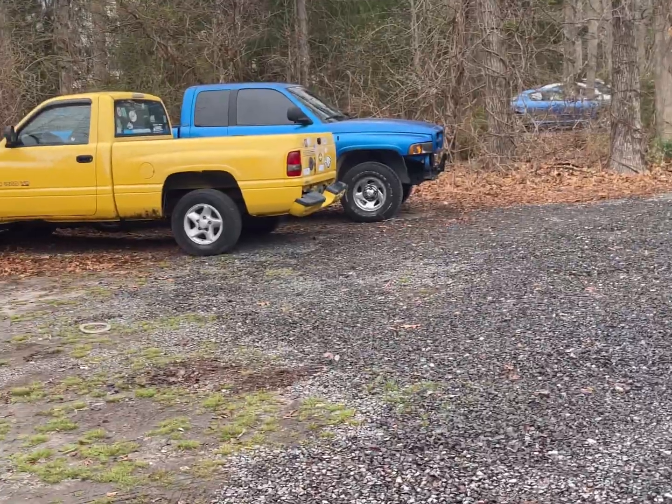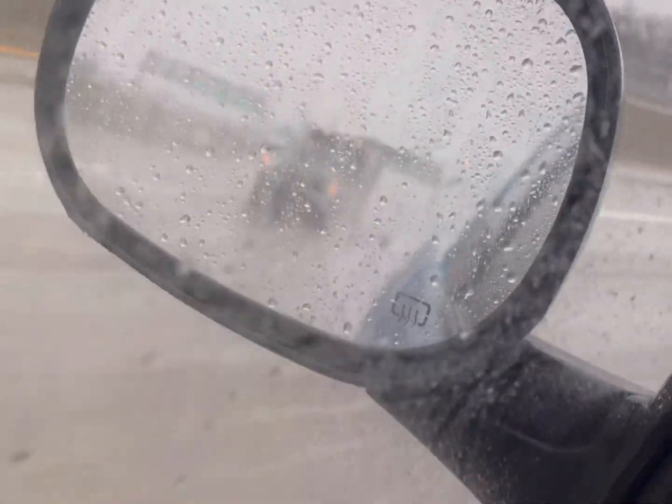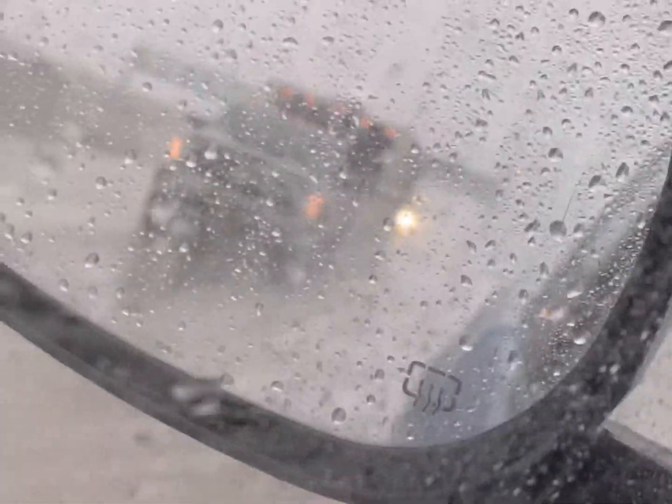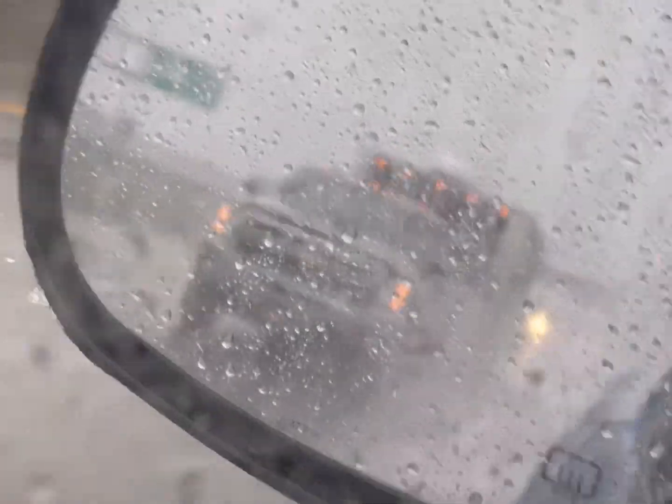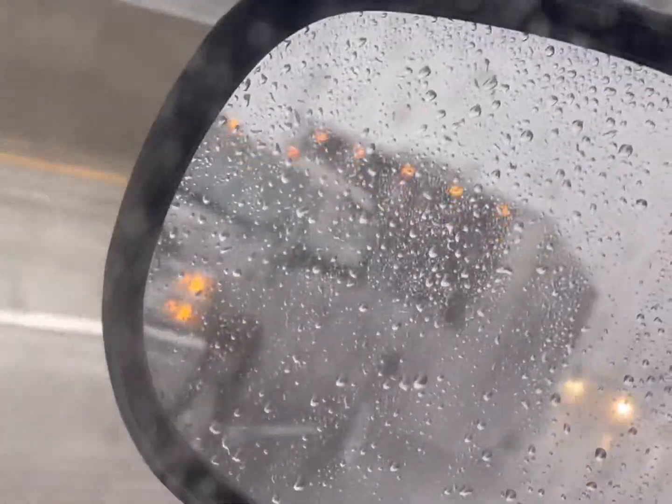So it's time to grab some gloves, time to grab some tires, hop in Joe, get on the road to go pick up this new motor. I don't know if y'all can see this. If you look at it good, his trailer is trying to walk up around the side of him. I'm gonna let him get in front of me.